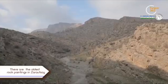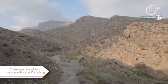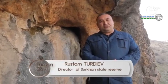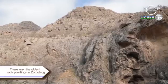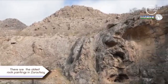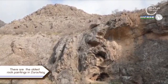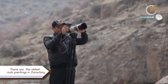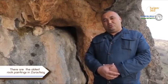We are now in the Zaroutsoy massifs of the Kizilolma branch of the Surkhandarya State Reserve. This massif is located on an area of more than 5,000 hectares. 395 hectares of this land have recently been allocated for the development of ecotourism. The purpose of the development of ecotourism here is the images of hunting made 10 or 20,000 years ago. Together with our researchers, we are reviewing eco roads for tourists. The work is currently being carried out by the reserve staff and the ecology committee.